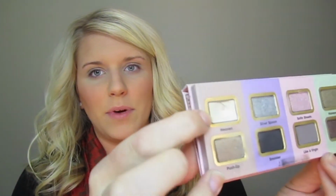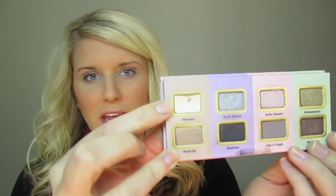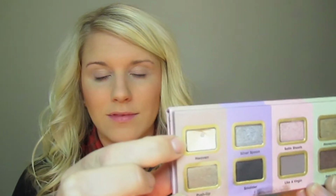This is an eyeshadow palette by Too Faced. It comes with all of these colors, but actually I'm just going to be using this one here, which is called Heaven. Any type of nude, beige, cream, not a white, more of a cream is what I would go with. You'll get that on your brush and just concentrate that on your eyelid. And then whatever's extra, I just move it up into the eyebrow area.